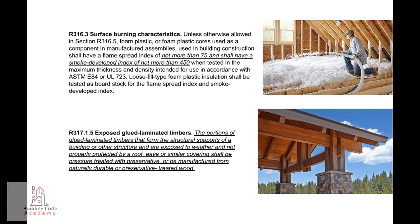R317.1.5 Exposed glued laminated timbers. The portions of glued laminated timbers that form the structural supports of a building or other structure and are exposed to weather and not properly protected by a roof, eave, or similar covering shall be pressure treated with preservative or be manufactured from naturally durable preservative-treated wood.